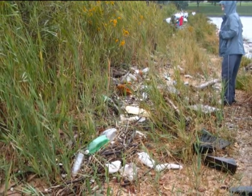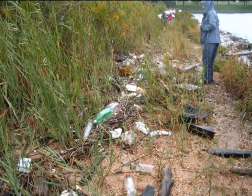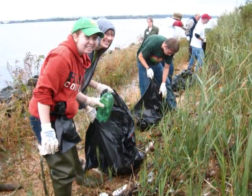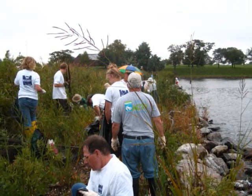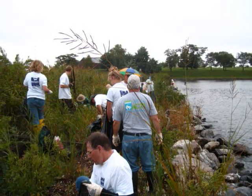The tide brings in all sorts of waste, as you can see here by the accumulation of plastics along the shoreline. Volunteers were provided with gloves, t-shirts, bags and boots. People were separated into teams to begin the rather daunting task of collecting all the trash that had accumulated.